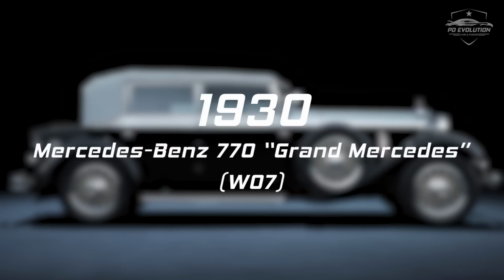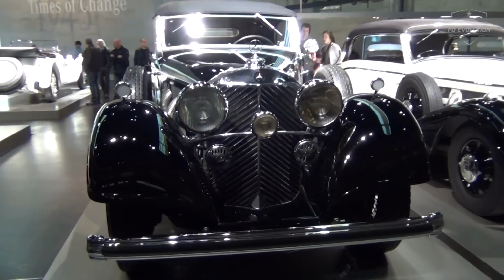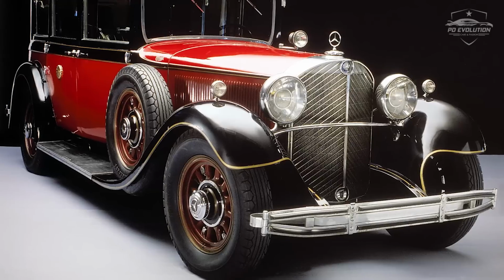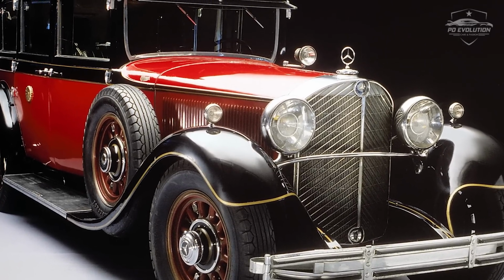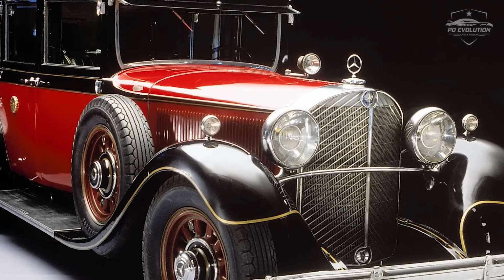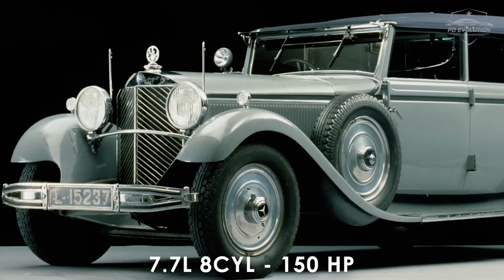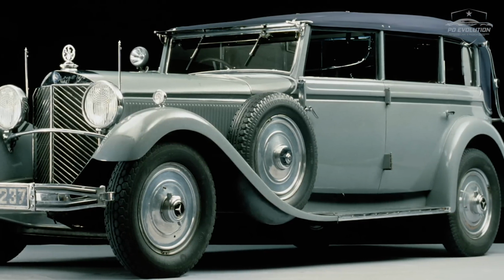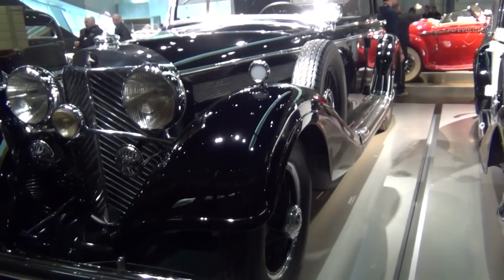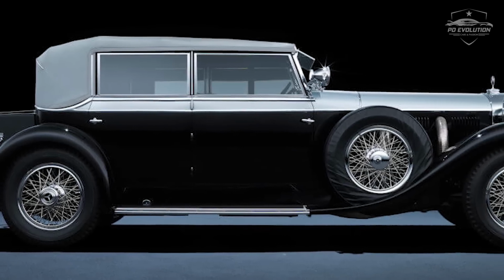1930 Mercedes-Benz 770 Grand Mercedes. In 1930, Mercedes-Benz unveiled the 770 Grand Mercedes as the successor to the Mercedes-Benz Type 630 with the internal code W07. The 770 was powered by an inline 8-cylinder engine of 7.7-liter capacity with an overhead camshaft and aluminum pistons. This engine produced 150 horsepower at 2,800 RPM without supercharging.